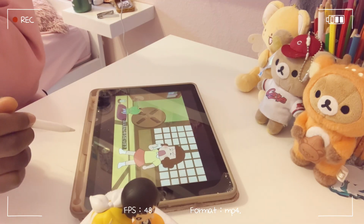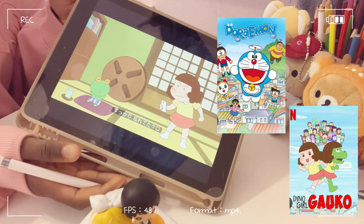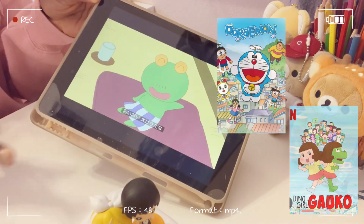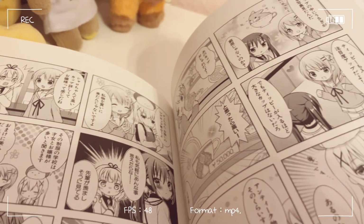I also recommend trying out some Japanese kids shows such as Doraemon and Dino Girl Galgo, as they're what I initially used when I first started watching shows with only Japanese subtitles. Another way that's been super effective for me is reading Japanese manga.